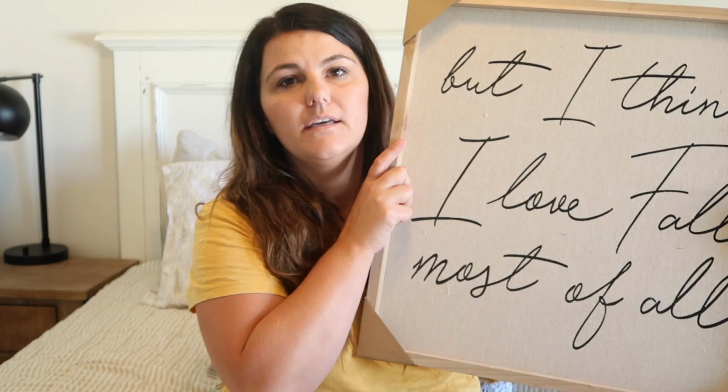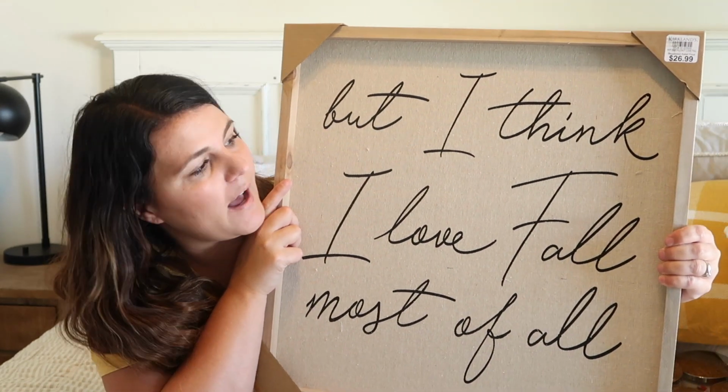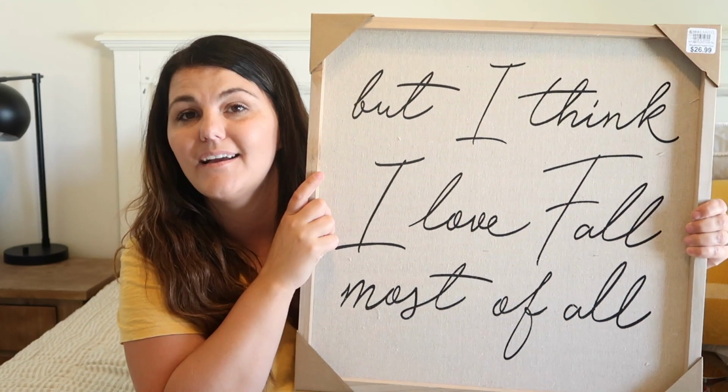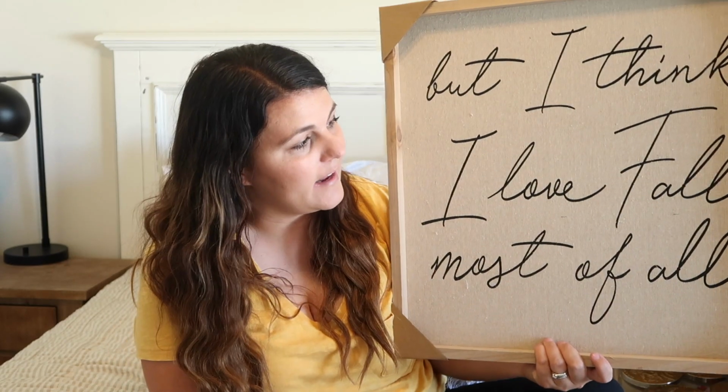But I picked up this sign that says, but I think I love fall most of all. And that is so me. I do, it's my favorite. And I cannot wait to put this up somewhere. And then there's another one I really want. They didn't have it at the store, but when I came home, I looked online. So I think I'm gonna order that one too. And if I do, I'll show you, so stay tuned. And then this is like a Halloween theme, so it won't be used until October, but I just thought it was so cute.